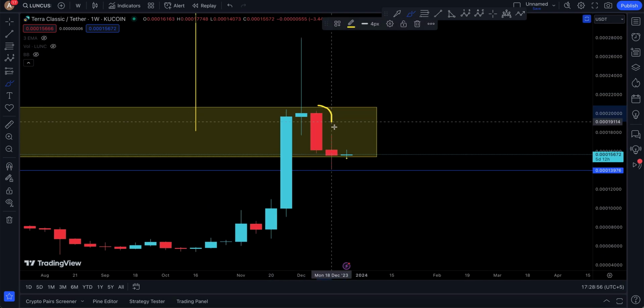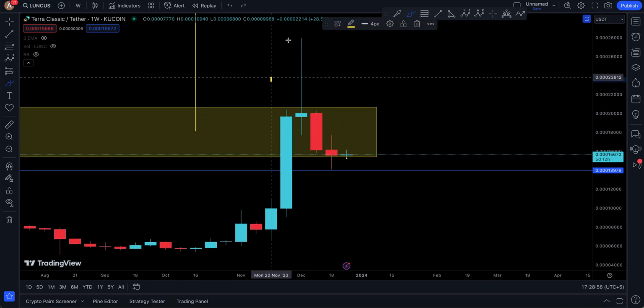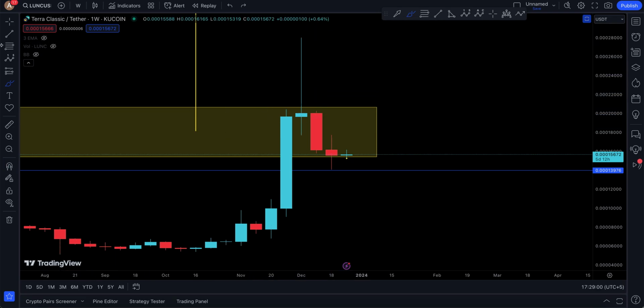And what happens next after the shooting star? Here it is. So you can actually learn from the weekly as well. That may happen on the monthly.